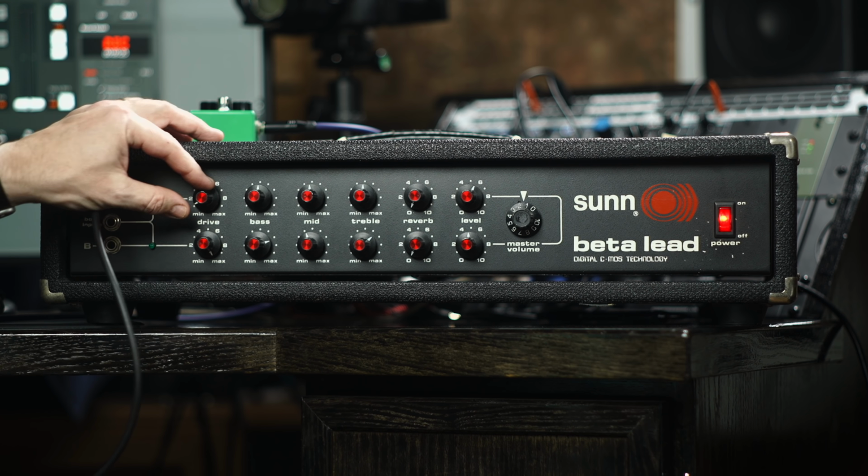I've got the controls zeroed. I've got the level. Let's bring the level up a little bit. We'll bring the drive back and just see what we can do. I mean, obviously, nobody should be buying a Beta Lead for its clean channel. If that's what you're looking for, go find another amp. Seriously. See what we can get.